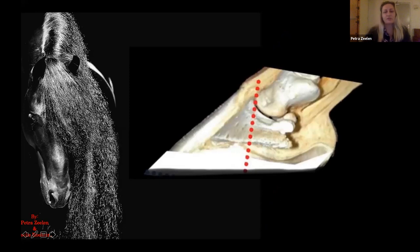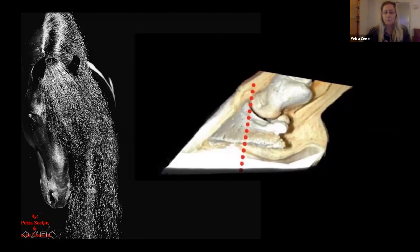Now I go to the next one. So this is where the farrier cut off that part. Now, it doesn't look like a lot is wrong with this hoof. Well, you see that the weight is not distributed well anymore. Usually this goes more backwards because the weight ends up being more there. Now, for the next picture, see the difference.